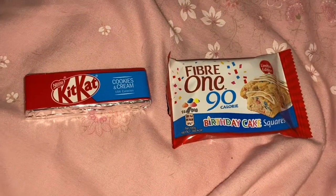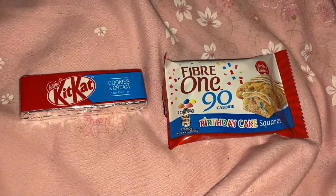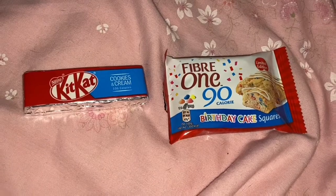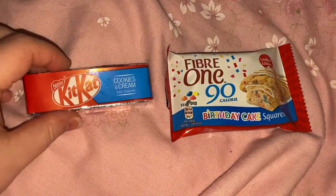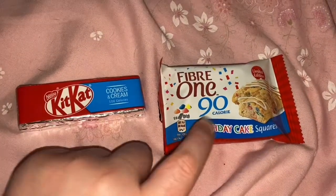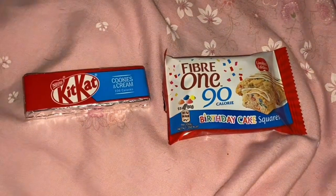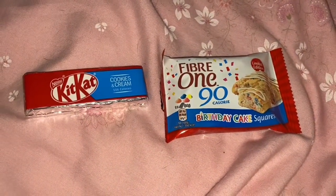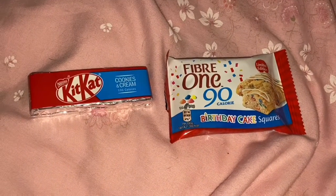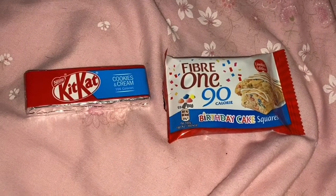Hi guys, so it is later on now. I'm just having some snacks. So I've had both my A choices and my B choice, so I'm just finishing off with some syns. So for 5.5 syns, I'm having a Kit Kat cookies and cream 2-finger Kit Kat, and then a Fibre One birthday cake for 4 syns. So that takes me up to 10 syns for today. So yeah, I'm feeling pretty satisfied with the food that I've had. I think because it's been so warm, that's why I haven't eaten as much as I normally would.